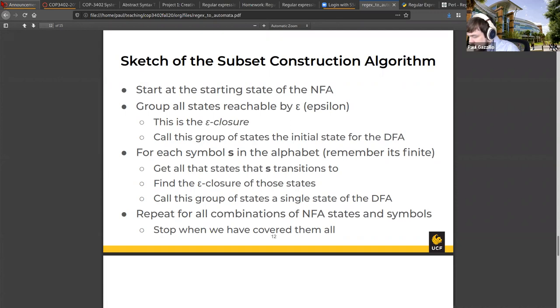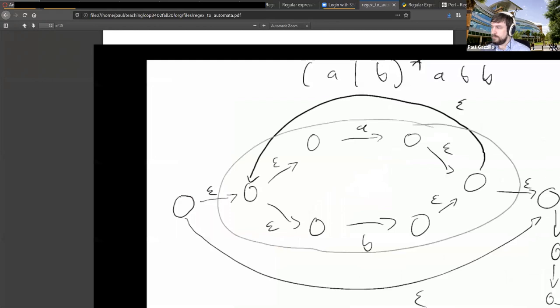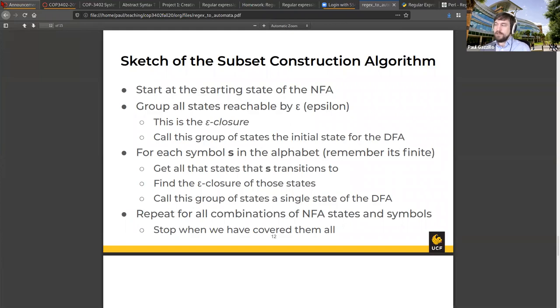Anyway, so in these 10 minutes, I'm going to walk through the subset construction algorithm, which converts from an NFA to a DFA. Okay, so let's go through the algorithm.